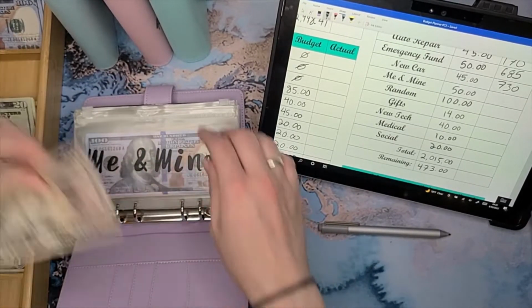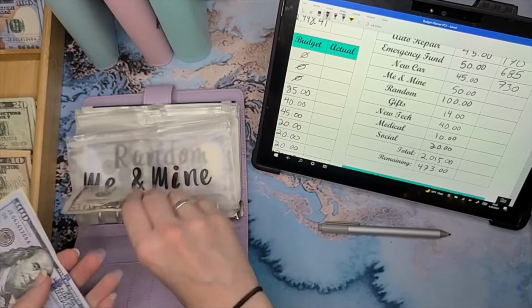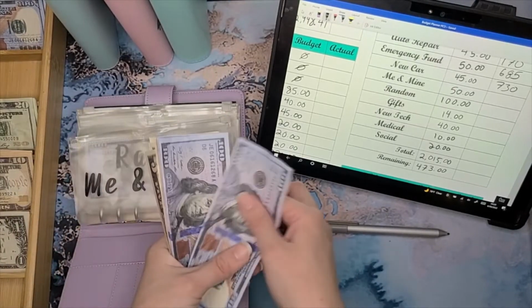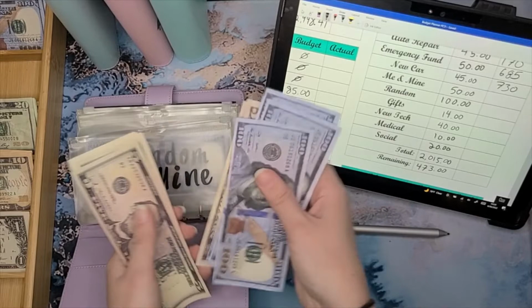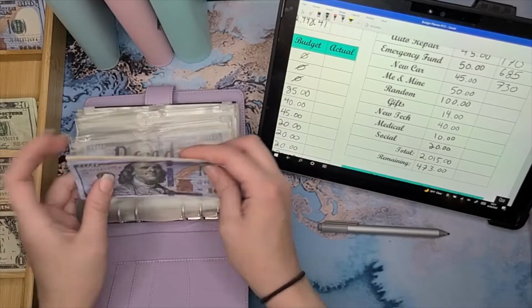Me and Mine is getting $50, which is about what is normal. So, in Me and Mine, we have $100, 200, 300, 400, 450, 500, 510, 515, 516, 517, 518.